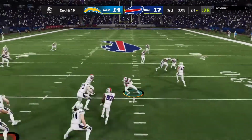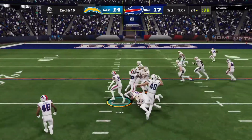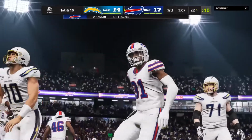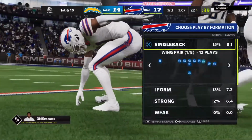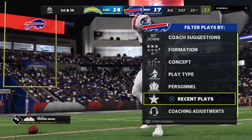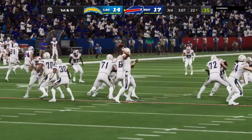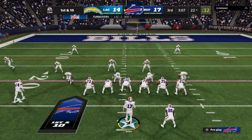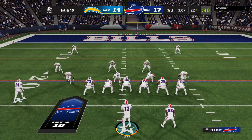Now on 2nd and 16, Herbert. And they're going to take over right there at the 22-yard line. So that's back-to-back drives where they've thrown an interception. Ordinarily, we look at the offense and say, what's going on with your scheme? Maybe we should look at the defense and just give them a whole lot of credit. They've got them frustrated right now.